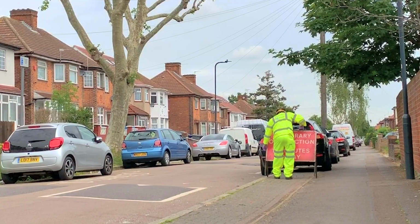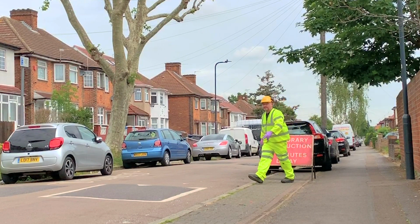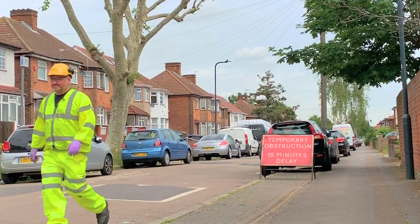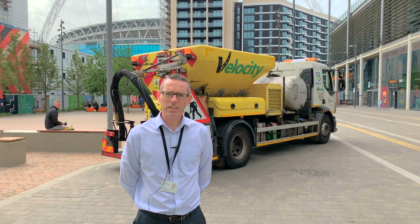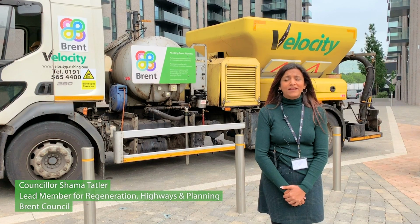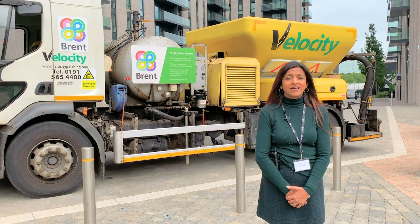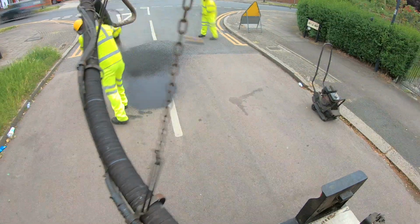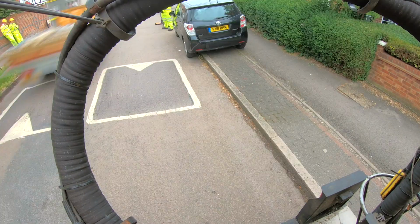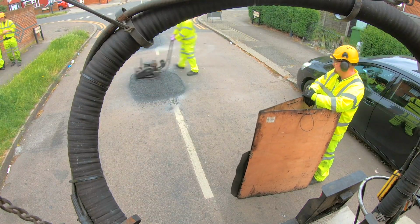Normally, with our traditional methods, we would repair between 20 and 25 potholes and other carriageway defects a day. Using this method, we're able to repair in excess of 50 defects along the public highway. Speed of the process of maintaining our road networks is really important. We want to make sure that our road network is open and accessible, and we want to keep traffic moving, keeping our residents moving. So velocity coming in, fixing potholes within 3 minutes rather than the 15 is really helpful to our residents, and that's why we really value the work that they're doing.